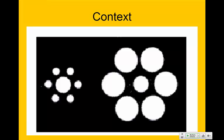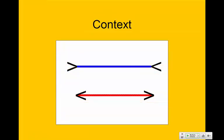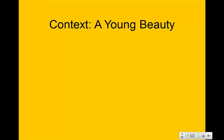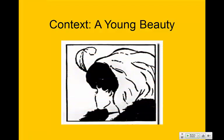All right, let me give you another one here. Which of these two lines might you perceive as being longer than the other? Well, the one up top you might think is longer. It looks longer than the red one. In fact, they're the same length. Okay? Context can be created by the title of the slide. So let me show you this picture. And the context is, I'm going to tell you, it's going to be a picture of a young beauty. I promise it's not inappropriate. Okay? So here's a picture of this young beauty.